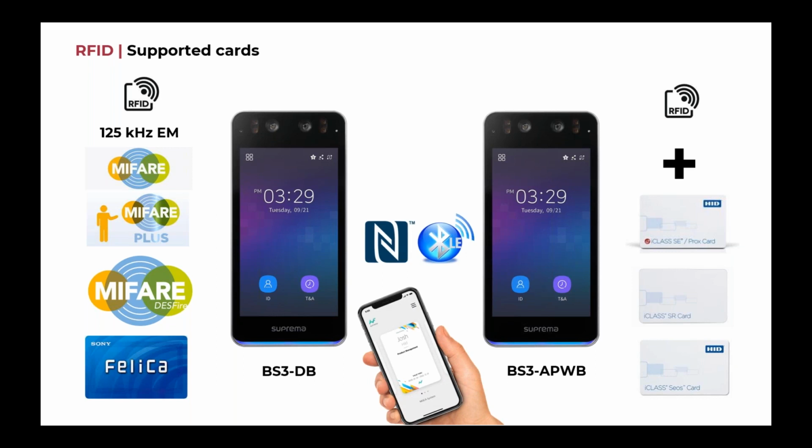Both BioStation 3 models can use Bluetooth and NFC for mobile cards. Remember that we have another platform for mobile cards called Mocha. So if you want to use mobile cards, both models support NFC and Bluetooth.